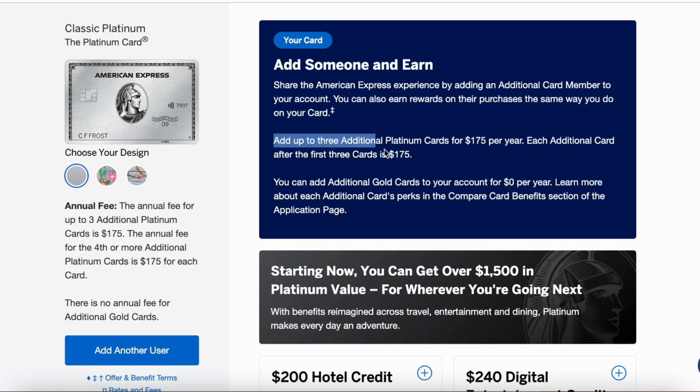Add up to 3 additional Platinum cards for $175 a year. That is $175 for the first 3 cards. It's not per card, so that is very, very nice. This is really great if you have 3 trusted friends that you want to give the card out to, and so then they can split up that $175 annual fee. And if you want to add additional cards, it's going to be $175 every year for each new card.